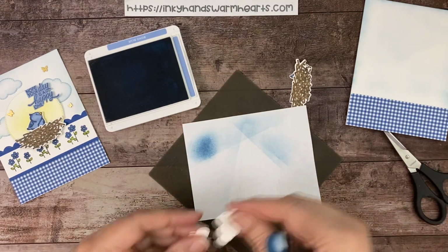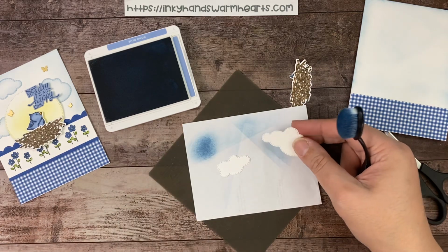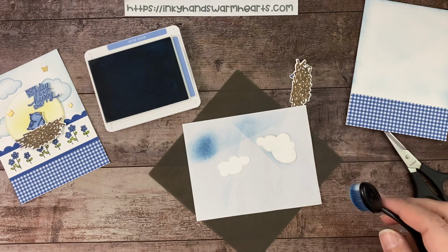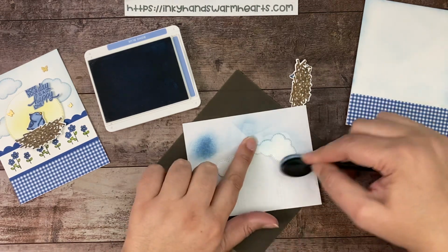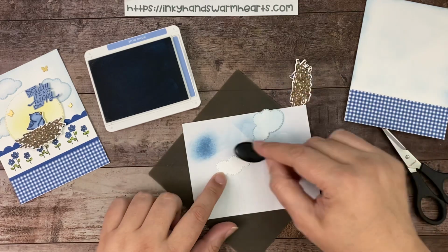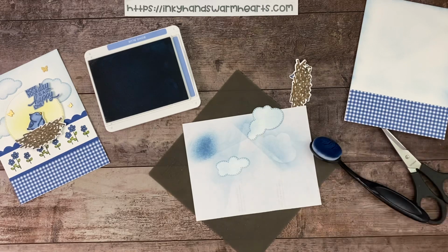I cut 3 clouds. I have to find the third one. I might have dropped it in my basket here, but I need 3 clouds. I just gotta look. But we're gonna use whatever's left on our blending brush to color them. I gotta grab my third one. And if I can't find it, we'll just cut another one. But it's probably in my basket because I have a ton of things in here and things get caught on. There it is. I found it.